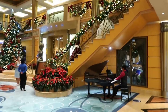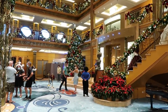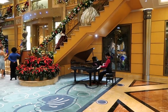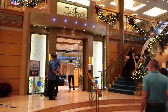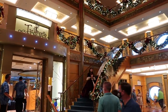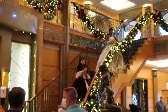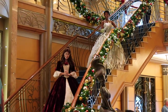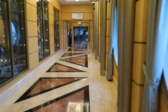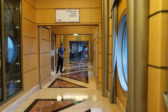We've had some pictures taken. And now we're in the atrium looking at Princess Belle and Princess Tiana and the tree and listening to some beautiful live music. We've got mood lighting. We got a few more pictures taken and now we're gonna walk to the back of the ship and up to Animator's for dinner. Look at the blue ocean.